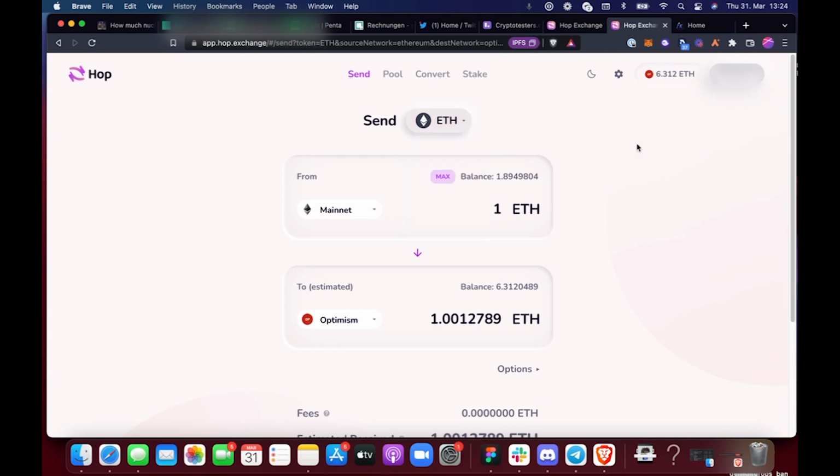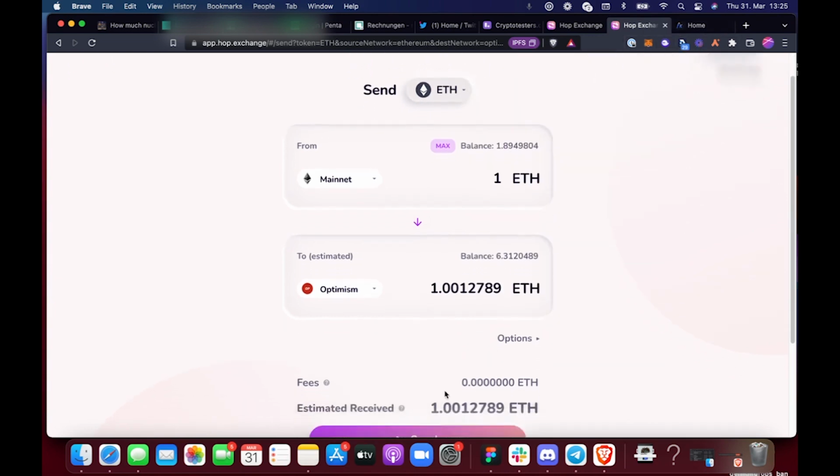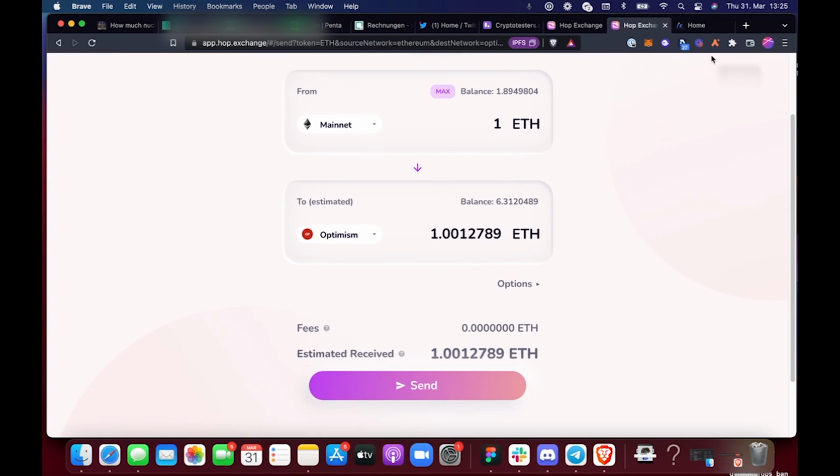other means on Optimism. One is using a fiat on-ramp. I think transact.finance allows you to buy Ether on Optimism using a credit card, or you can go through a centralized exchange called Huobi, and then withdraw your assets onto your MetaMask on Optimism. With that being said, if you hit the send button here, it will take 5 or 10 minutes for your Ether to arrive, or USDC, whatever, and then you have it on Optimism.